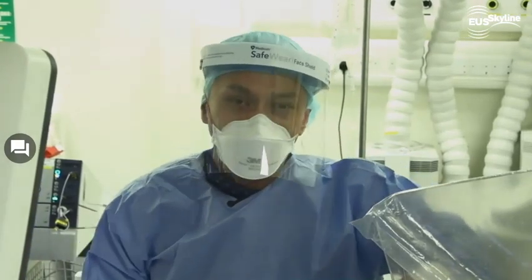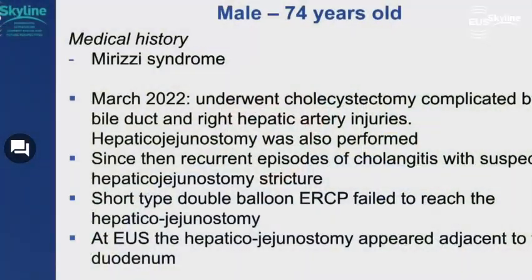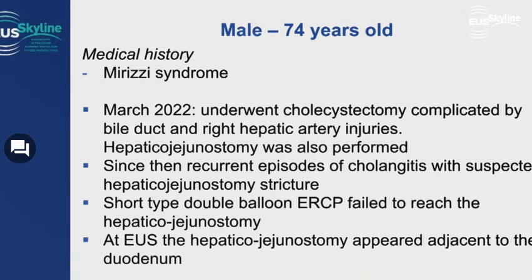So today we'll be doing an interesting case. The patient is a 74-year-old gentleman. Yes, clearly. Okay. So the patient had Mercier syndrome and then had a cholecystectomy, which was complicated by bile duct injury and hepatic artery injury, and a hepaticojejunostomy was performed. After the operation, he had recurrent episodes of cholangitis, and after some scanning, we suspect a hepaticojejunostomy stricture.